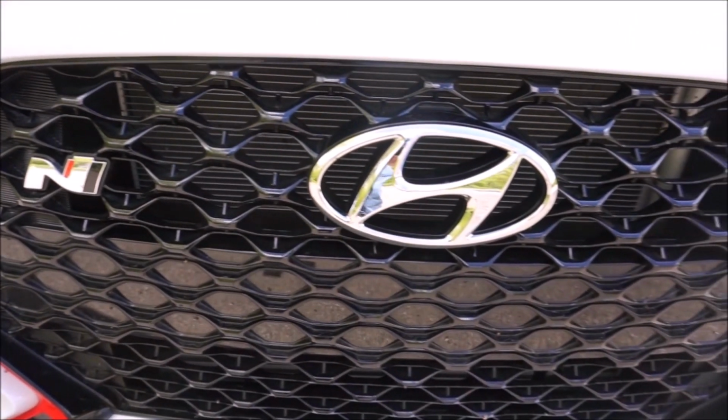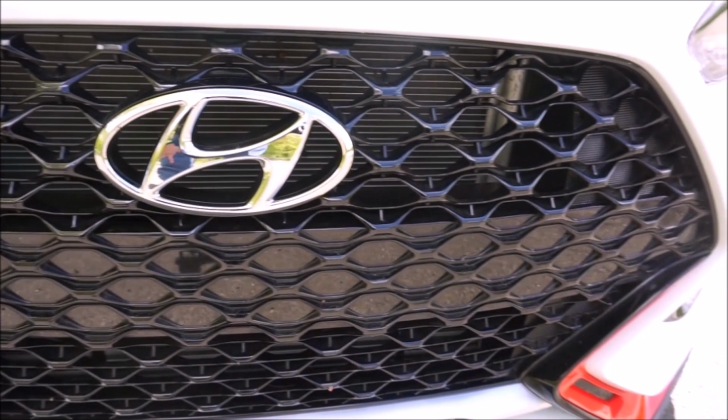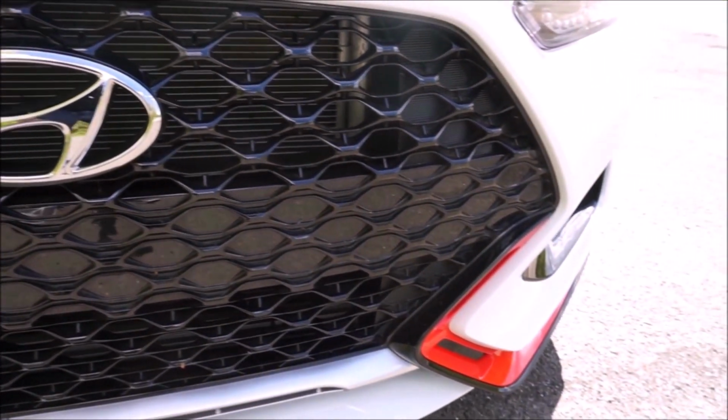What I liked about the Veloster N, it was even the Civic Type R's fun, but taken to almost a cartoonish level.